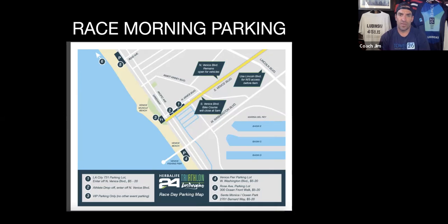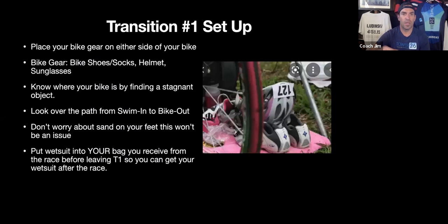Jump on your bike, ride it over to transition, because you'll have your transition backpack with only your swim gear in it. So you shouldn't have too much stuff on you. Or if you get there early enough and you park close, you just walk your bike over to T1. So make note of those parking lots. Like I said, there will be plenty of parking lots. There'll be plenty of street parking available. So find one of them and be confident that you will have some parking in the area.